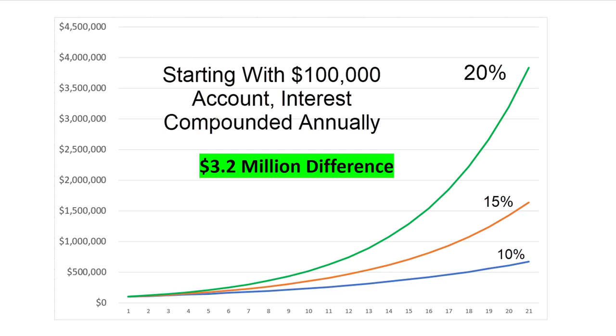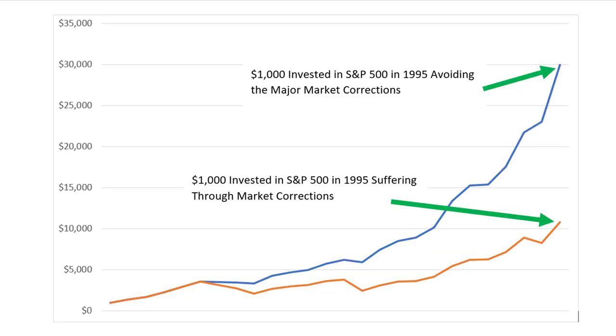So again, starting with a $100,000 account, interest compounded annually, there's a $3.2 million difference between a 10% return and a 20% return. And a lot of this has to do with having to endure the time periods where the market crashes. So check this out. $1,000 invested in the S&P in 1995, suffering through market crashes, and you're looking at about that $1,000 turning into $10,000. But if you can avoid the market crashes, you're looking at that same $1,000 turning into $30,000. Right? So a major difference in the overall net return.